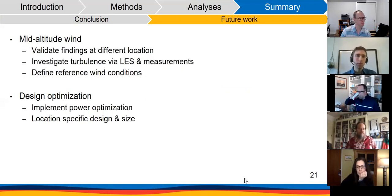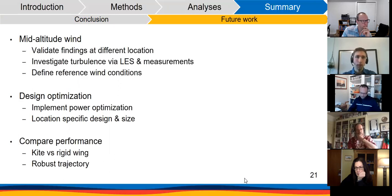Another thing that would be quite interesting: because I just investigated a few representative designs, an actual design optimization would be quite interesting, basically building a design optimizer around the power optimization to then develop the real optimal design for a specific or reference wind. And lastly, now that I've investigated the performance of a rigid wing, it would be interesting to see how this compares to a kite system, for example, as kites are lighter and they scale better than rigid wings. Yes, they have less beneficial aerodynamic coefficients, but maybe the mass scaling offsets this. And the comparison to more robust trajectories would be interesting too, because they would probably be more realistic than the findings here.